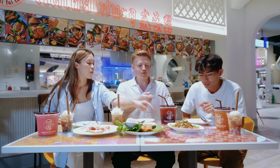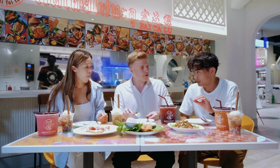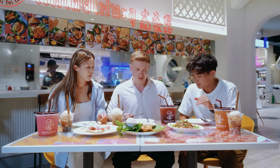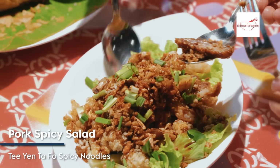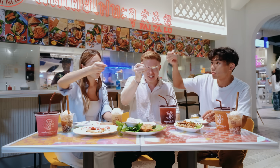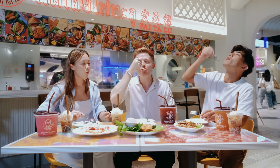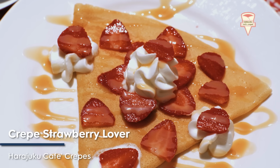Which one should we try next? This one. So this is a salad with fried pork and mince. Should we try it? Let's go for it. Dig in. Cheers. Oh wow. Okay, let's eat the desserts.